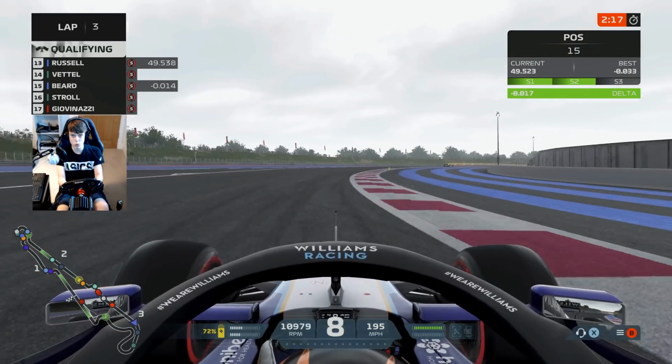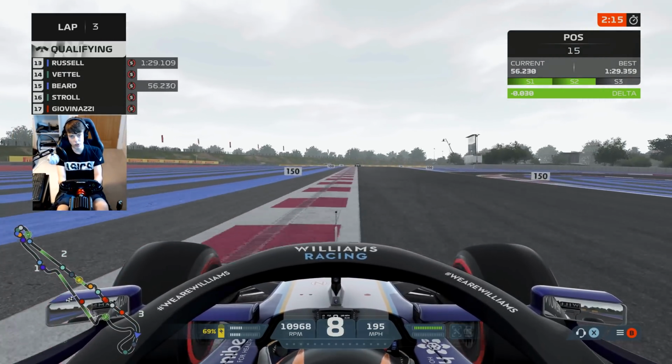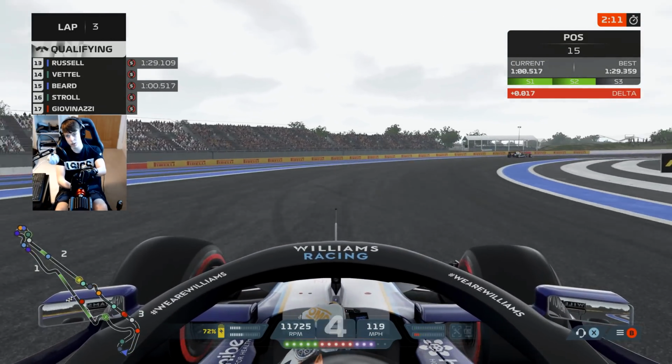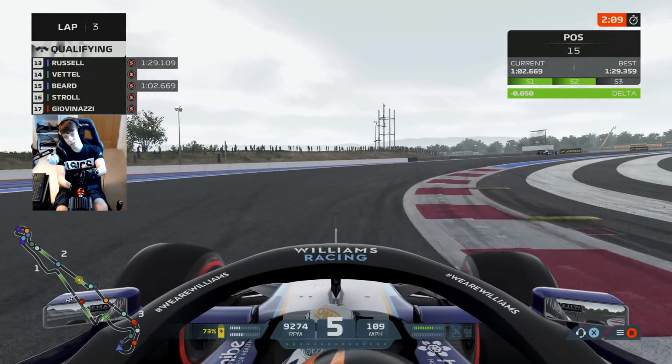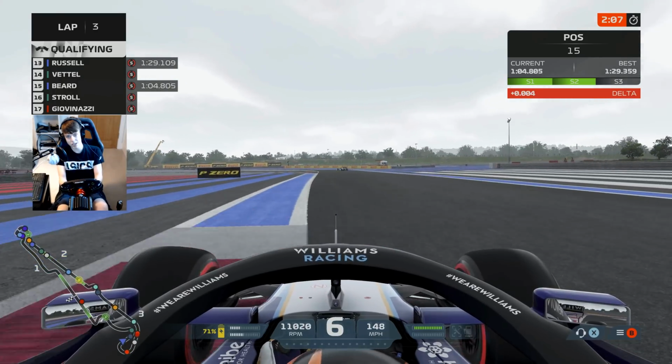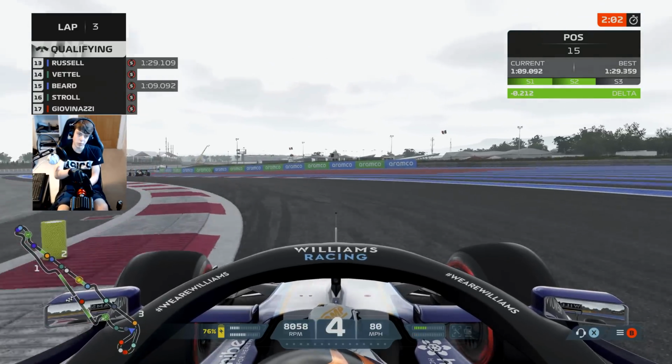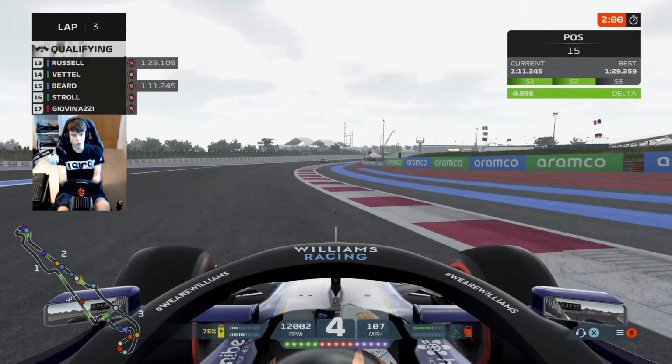This, however, has been the place where I've made a few mistakes in qualifying. It's just this one horrible, tricky left-hander that I seem to be struggling with a bit more there as we try and tip it in nice and tidily. Going to lose a little bit of time on the exit here, but this corner is where I need to try and find time, and that's exactly what we've done there. A little bit cautious. Oh, and on the way in.